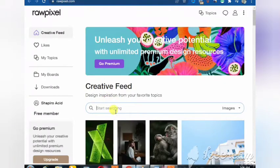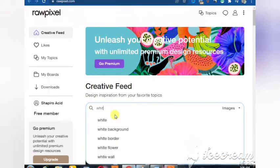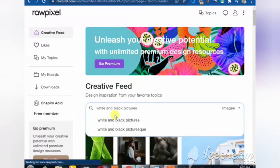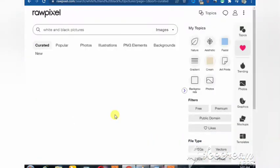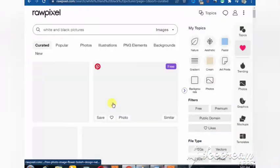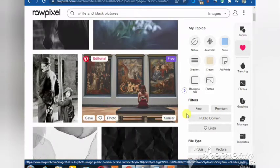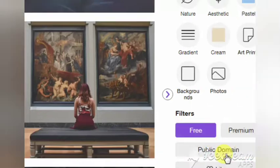Now we just search for something. Let me search for something called black and white photo picture. Okay, let's make it black and white. Guys, when you're here, let's search for something like this. You click on search, enter, and it pops up pictures for you. Let me show you what we are going to do. You can see a lot of pictures which are black and white, so make sure that you click on public domain. Click on this one.